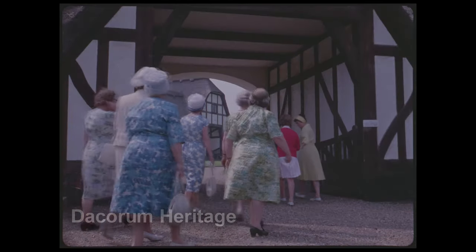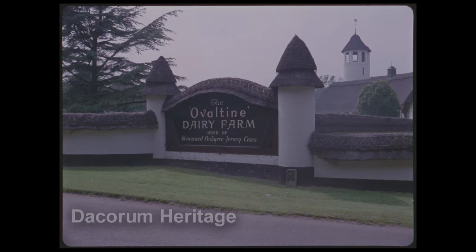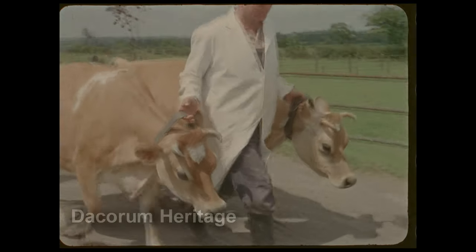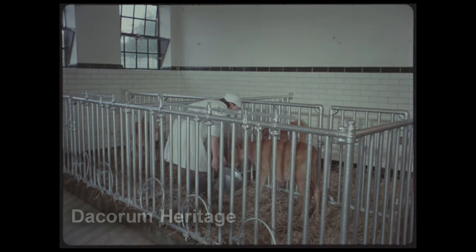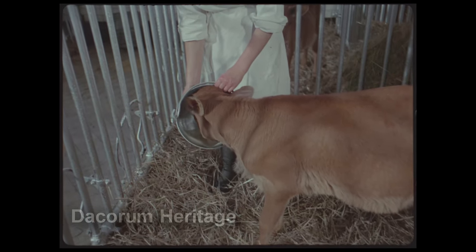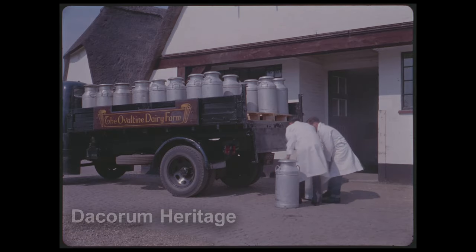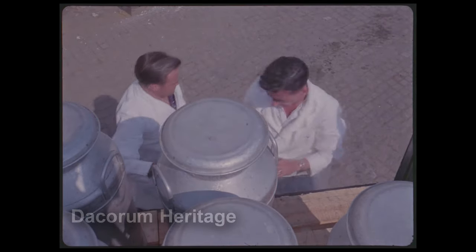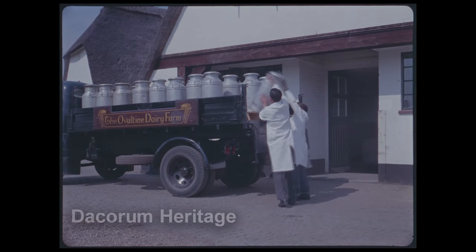Our tour begins at the dairy farm, where the prize-winning Ovaltine herd, in the peak of health and condition, is going to be milked. Youngsters like this one, with her aristocratic pedigree, assure the future of the herd and carry on the quality tradition of her illustrious parents. These quality products from pedigree stock on the model farms are delivered daily.